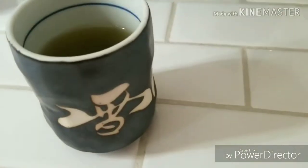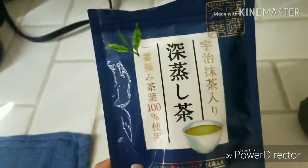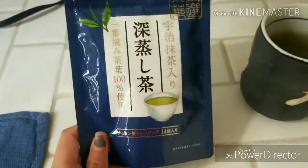But first, I have to make this bomb drink that I read about last night while I was in bed. Last night I went ahead and I got this ready. This is this matcha tea. Obviously I don't know what it says because it's in Japanese, but it's just a whole bunch of matcha teas. That's what it looks like on the inside. These little things pack a punch, let me tell you.